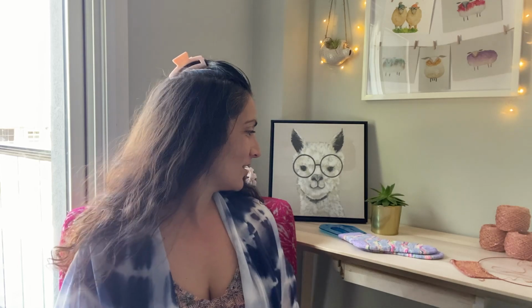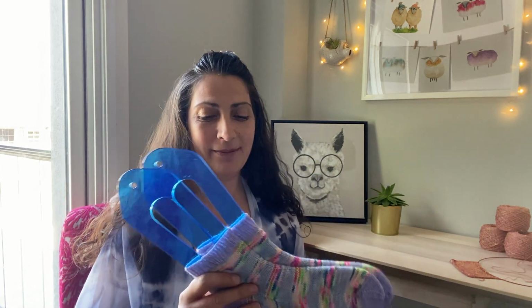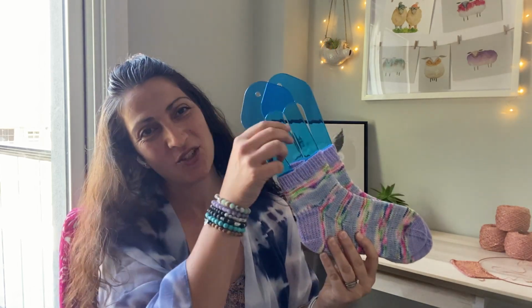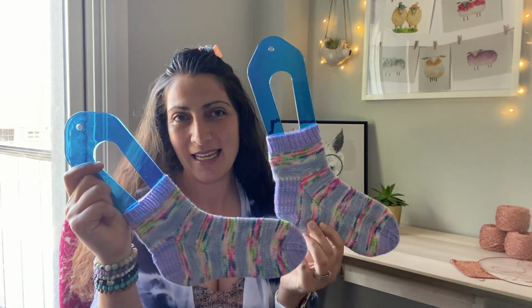All right, so that's it for what I'm wearing. Let's get on to my first finished object. I'm trying to think which finished object to start with. I'll start with this one here. Okay, so finished object number 1 is these socks. These little vanilla shorties that I made for my 19-year-old niece's birthday.